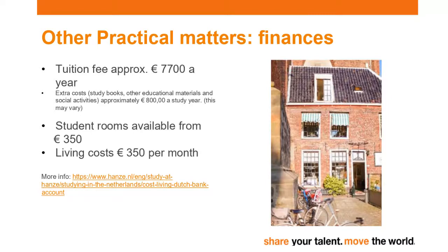Practical matters is mostly about finances and housing, which we do get a lot of questions about from people. What to expect? We have a tuition fee that is approximately 7,700 euros a year, and then additionally, you can expect some extra costs that may vary because of the content of the program. You can think about social activities or study books, which is approximately 800 euros a year. Then you have student rent for student rooms to take into account, which starts from 350, but you can make that as cheap or as expensive as you want, and then cost of living.